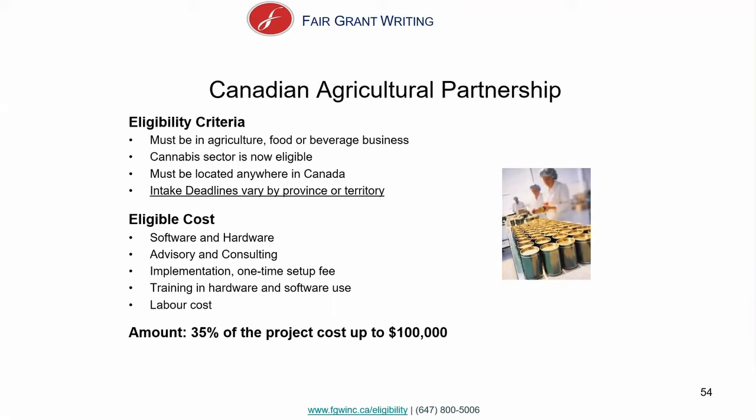There's no single intake period coast to coast because the intake dates vary from province to province. So I encourage you to check your local Canadian Agricultural Partnership Program for the information about intakes. But what's common between all provinces is that this program provides 35% of your software and hardware implementation project up to a maximum of $100,000. And in terms of eligible costs, not only hardware and software qualify, but also all the related tune-up, setup, training, and consulting.